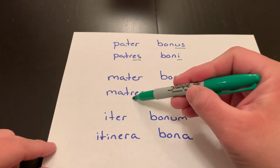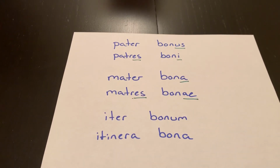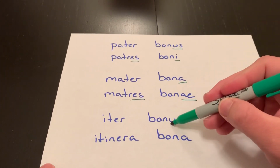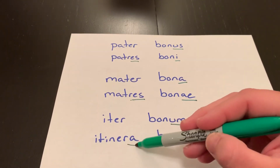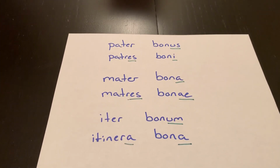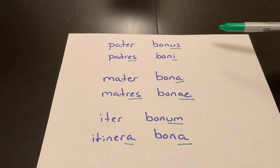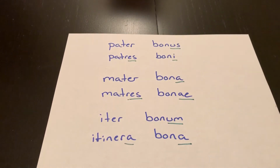But matres, feminine plural, boni, feminine plural. And then if we had a good journey, iter, neuter singular is bonum, but if we had more than one journey, it would be neuter plural itinera, neuter plural bona. The key thing to remember is that we are matching now both gender and number. We can't say patres bonus and we can't say pater boni. They both need to be the same gender and the same number.